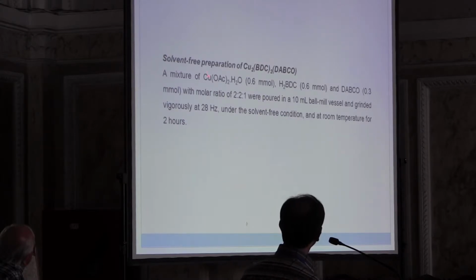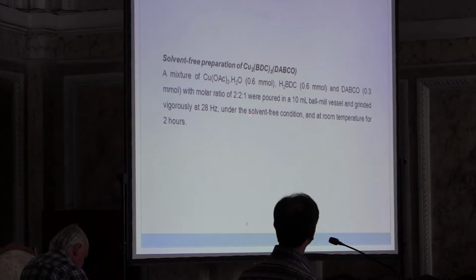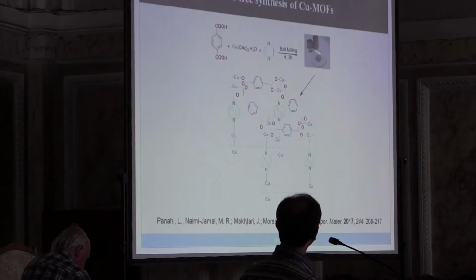We have used a mixture of copper acetate, benzene dicarboxylic acid, and a diamine in a molar ratio of 2 and 1. They have been poured in a 10 milliliter ball mill vessel and ground vigorously at 28 Hertz, and no solvent has been used in this reaction. The temperature was room temperature, and the reaction time was 2 hours. You can see the scheme of the reaction here. This is the diacid, copper acetate, and diamine, and such a structure has been produced during this reaction.